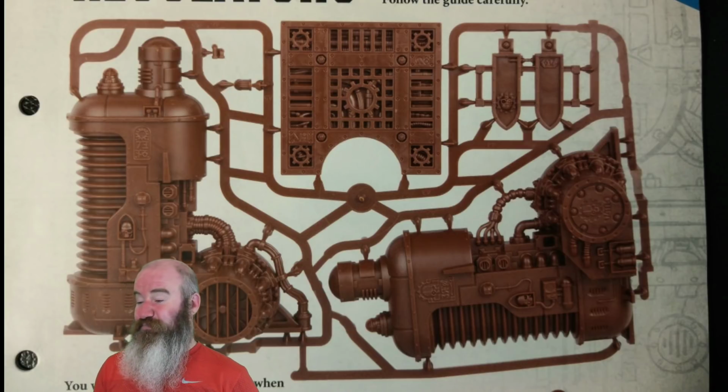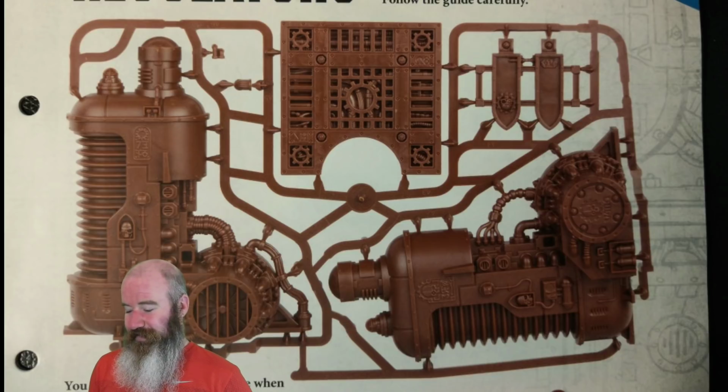So, onto the Thermic Plasma Regulators, how to build. It's dead easy. You don't really need this how to build section. If you can't build this bit of terrain, I'd say you've got no business building models.